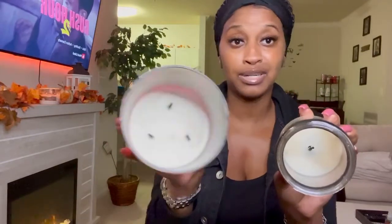Actually, I did the single and the 3-wick. As you can see, this one had no issues. This one got a little sooty. A lot of sooty, actually. I'm not going to try to downplay that. A lot of sooty. Like, I don't know what happened.